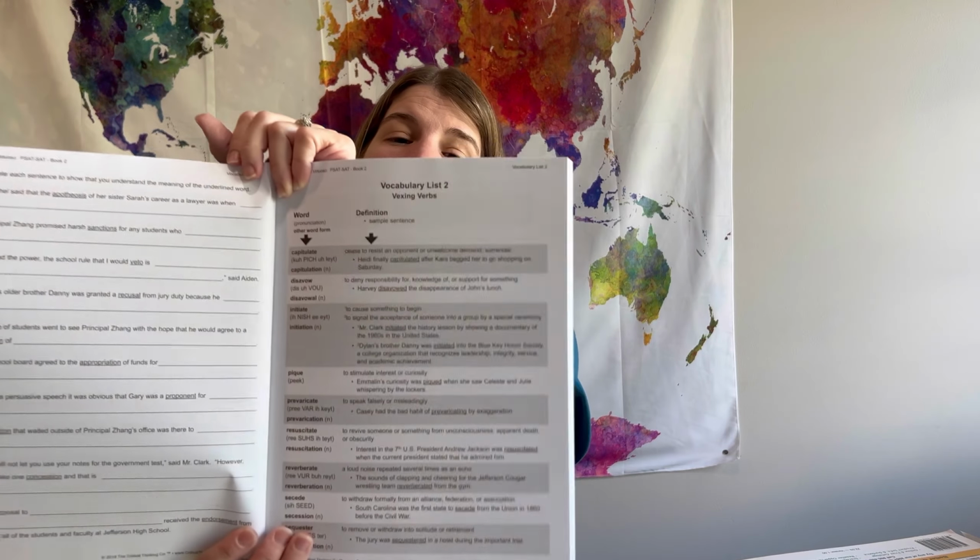So there's A through F. I would think you would do a section a day, so it would take longer than a week. And then you're going to have the next list. This is Vexing Verbs on week 2. It looks to be very similarly set up. It has the same A through F, the same activities pretty much. So I would assume that you're just going through the whole book like that.